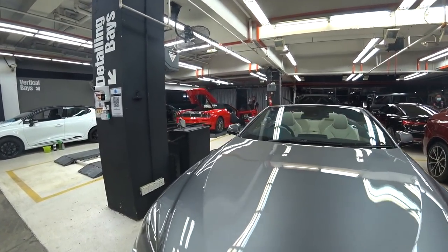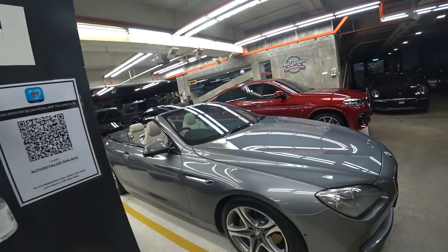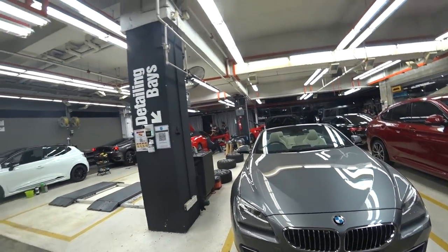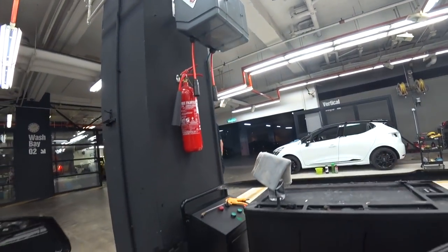5 liter V10. Do the exhaust also. Can make a difference. Look at it. Thank you, Darren.